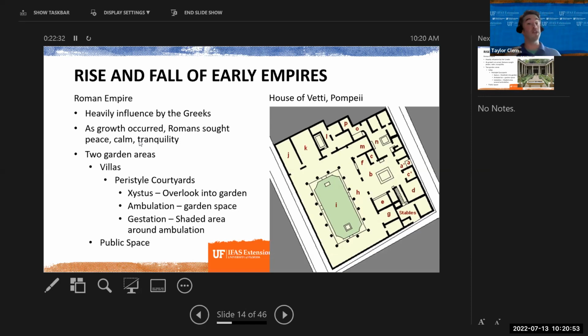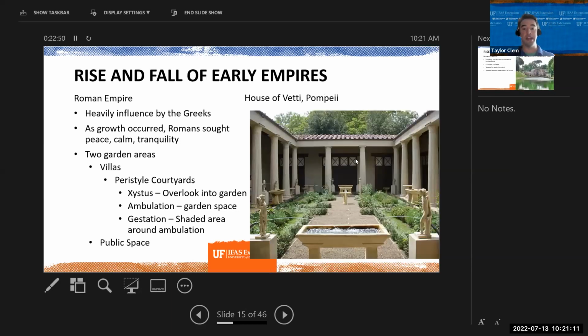But those are the two types of garden areas that we see in the Romans: you have these villas and these public spaces, but the villas were also some of the most influential places where we start to see some of those designs. So this is the House of Vettii. It's in Pompeii. We know what happened there. But here's a reconstruction of it. It doesn't necessarily have that xystus, that overlook, because it's just a single story building. Usually larger palaces that had these peristyle courts would have that second floor that you can look out over.